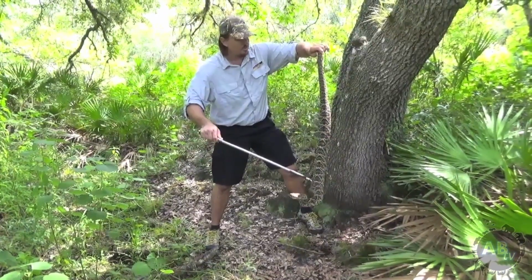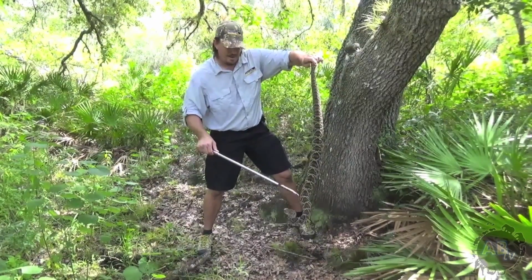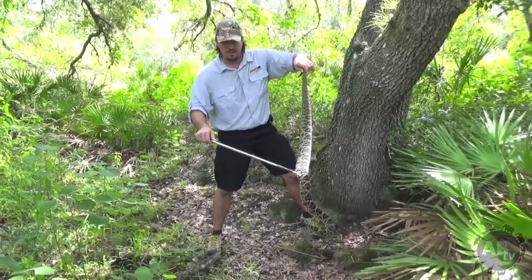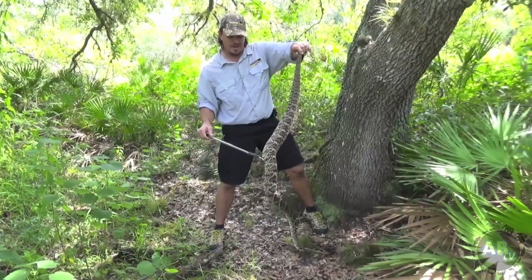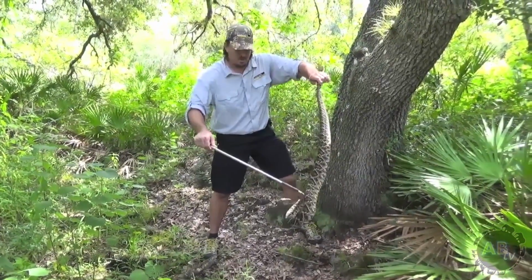And there's absolutely no reason for us to take this animal out of this area. Right now we've got a really remote location, so the odds of him running into people are very slim. We've got plenty of these from animal control brought to us to go to the venom lab. So we're just going to go ahead and let this guy go right back on his way in the wild where he belongs.